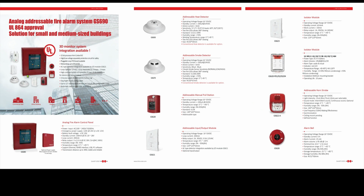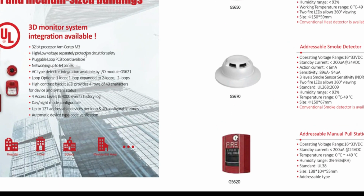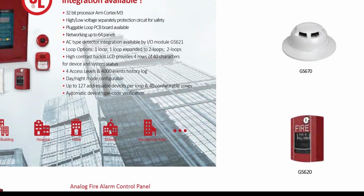So Siterwell has a good range of fire alarm system in 1 and 2 loop, and it's very feasible for small and medium sized buildings. Why I'm telling this? Because they have only 1 loop and 2 loop panels right now, but they are working on up to 12 loops which is under R&D process. But right now they have the option of 1 loop and 2 loops. Each loop has 127 addressable devices and 40 configurable zones. So if we go with one panel, we can install 127 devices, and if we go with 2 loops, we have 254 devices with 80 configurable zones.